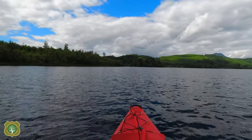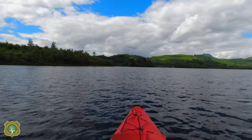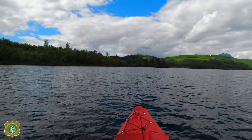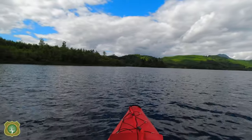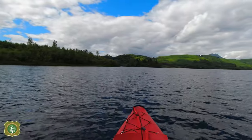I'm going to go around the left-hand side, circle the island. I might bump into them. That may be the Itwit 3, the father and son that were just starting to inflate as I put in the water.